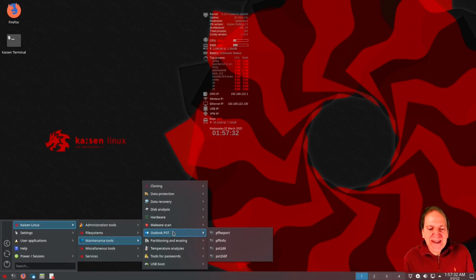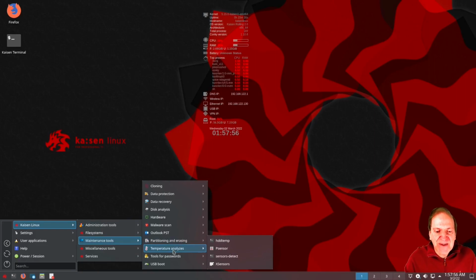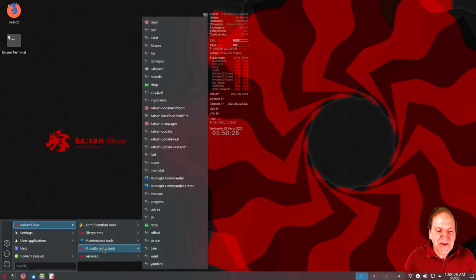And then we got even Outlook PST file tools here. This is really great. So you got PFF export and info, PST to DLI to DII, and so forth. And then we got our partitioning and erasing tools. Of course, the one I use the most is GParted. However, you got just tons of other options to choose from. Temperature analysis, tools for passwords. They even have a cracker in here for Windows to get an admin password for Windows. And of course, KeePassXC is an excellent password storage to store your own passwords in. Very secure. Something I would definitely recommend. Then we got Etcher and DCFLDD, which is kind of a console version for creating USB images, bootable USB sticks.